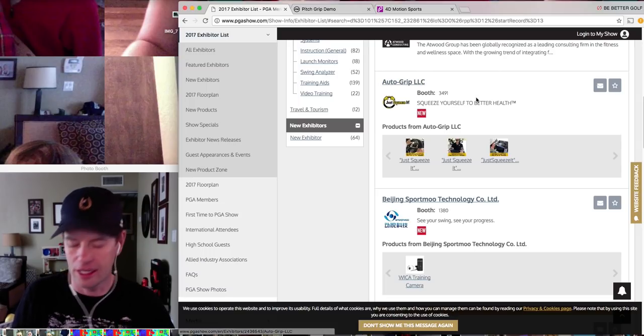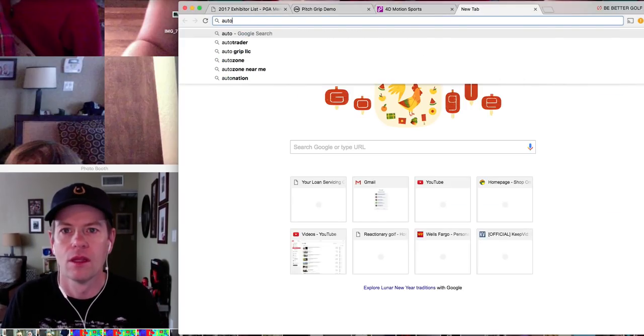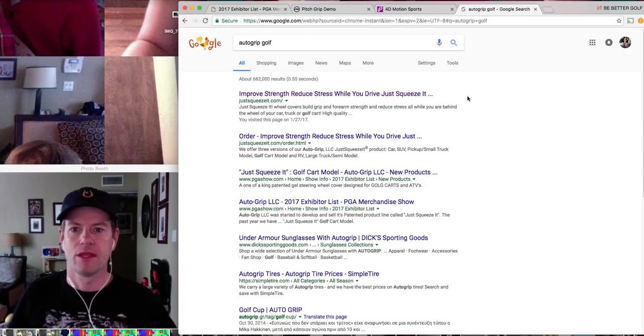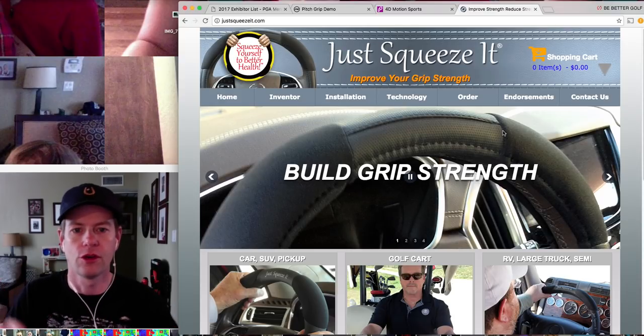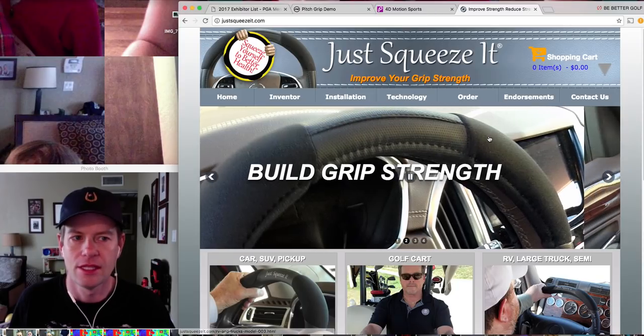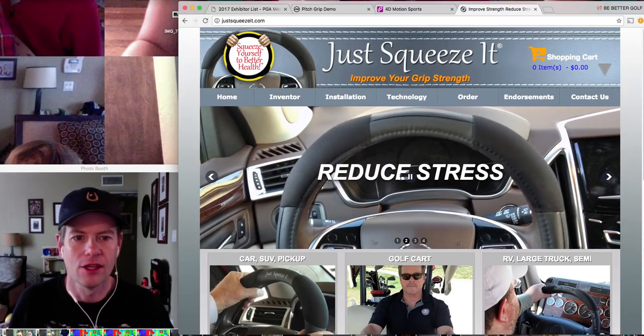All right, this is kind of neat. Auto Grip. This is a squeezer that you put over your, see this? You put this squeezer on top of your wheel. I've got to say though, even for something like this, I hit play and nothing happens.